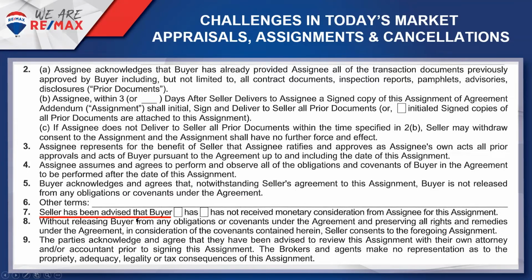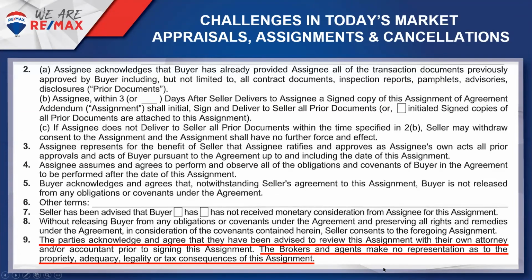Okay, now the seller has been advised that the buyer either has or has not received money for this assignment. That is important. And then, without releasing the buyer of any obligations, the seller consents to the assignment. And the parties acknowledge that they've checked with their own attorney and that brokers make no representations as to the propriety, the adequacy, the legality, the tax consequences of the assignment. So that's sort of a disclaimer that protects the broker. So that's critical. All of this 2 through 9, you want as part of the quote, adding a buyer to the contract agreement. And the way to do that is always use an assignment, AOAA.